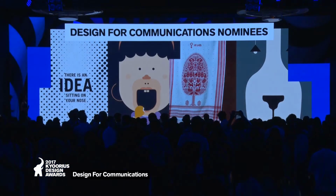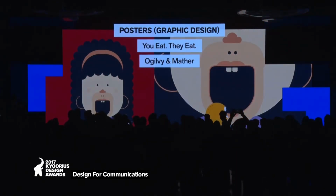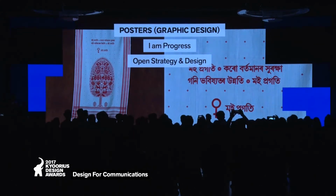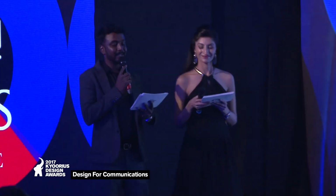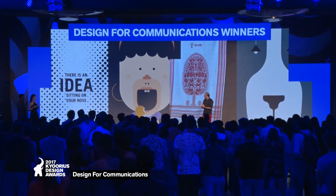All right, it is now time for Design for Communications, and there are six in-books for the same. Let's take a look. Requesting Rajesh Kejriwal to take stage and give away the awards in this category. Neelam.